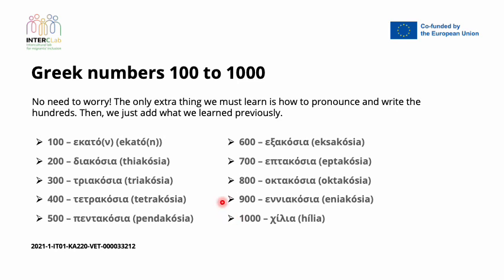Now, the thing that I want you to notice is, let me take my marker, we have the same ending to all the words. You can see that this section here, kosia, is the same in all the numbers all the way to 900. The first half of the word is this letter. So besides εκατό, which is its own word, 200 comes from δύο, which is 2. 300, you can see here the number 3. 400, tetra is something that comes from the number 4. Tetra is maybe something you have also heard in English in some terms, but they are very specific. Then 500, pende is the number 5, 600, 6, 700, 7, 8, 9.